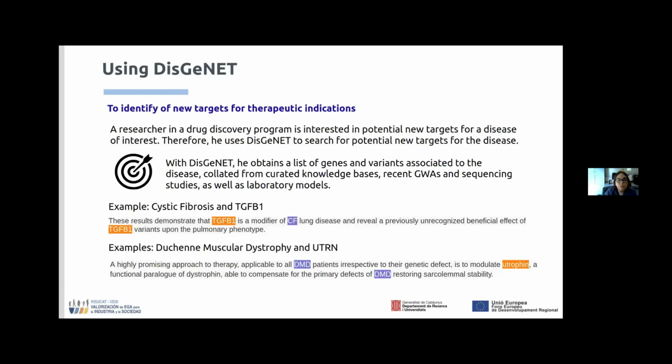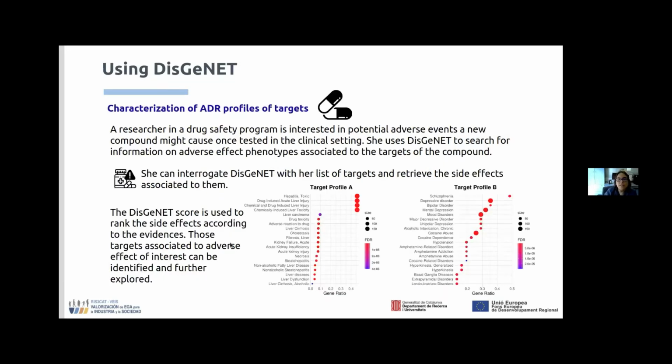DisGeNET can be used to identify new targets for therapeutic indications, as in the example that I was mentioning at the beginning about the FDA drug approvals. Many of the genes that are the targets of the drugs that were approved last year are also involved in the disease mechanism. In this case, you can see the example of utrophin, a gene that is not directly causing the disease, but has to do with the presentation of the disease, and it's a therapeutic target for Duchenne.